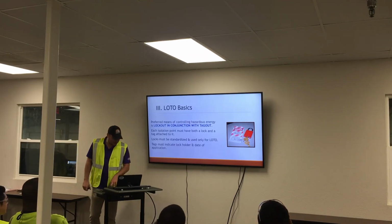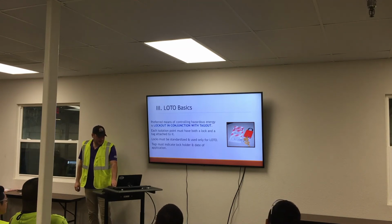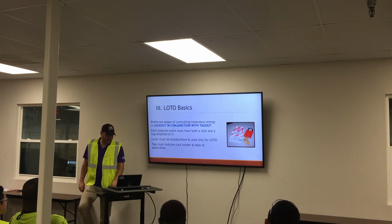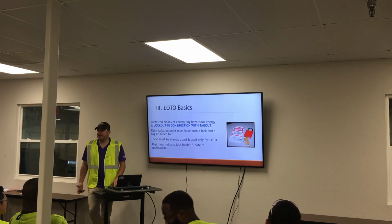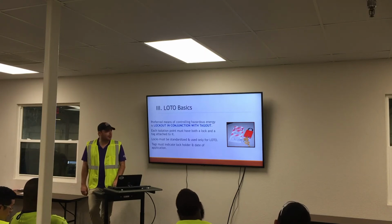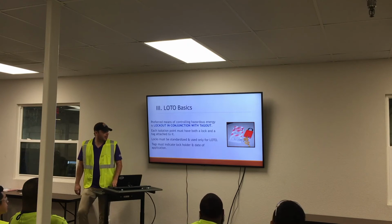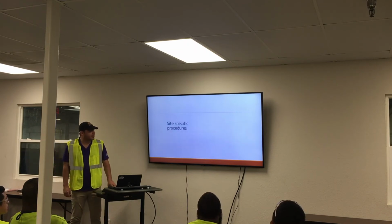control. All right, preferred means of controlling hazardous energy: lockout in conjunction with tagout. Each isolation point must have both a lock and a tag. Why do they need tags on them too? To know who's in there, know who it belongs to. Tags must indicate the lock holder and the date of application.